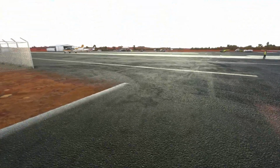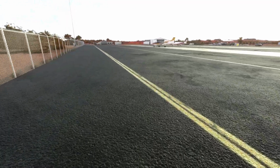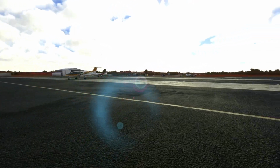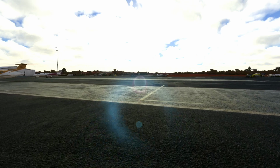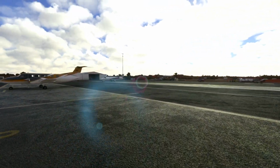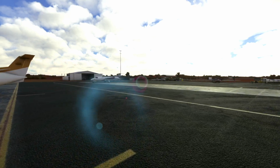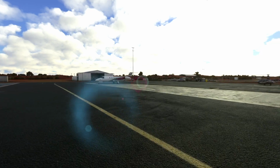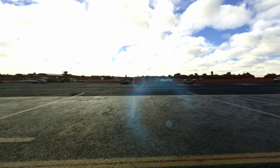So, anyway, over this way, we got the general aviation aircraft parking area. Helicopters for the tours over there. So, we'll go over and have a look. The airport itself is nicely laid out. And like I said, it is far better than the Microsoft Asobo layout and that type of thing. So yeah, well worth it, I feel.